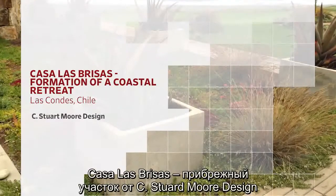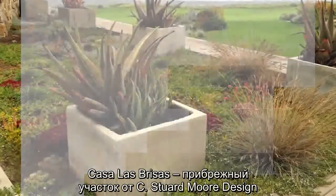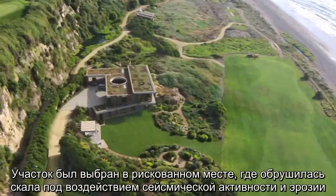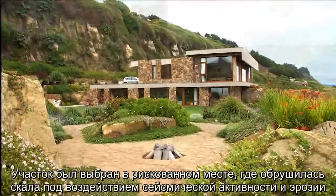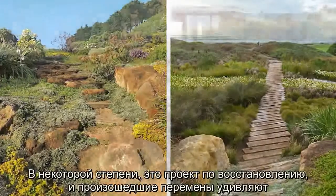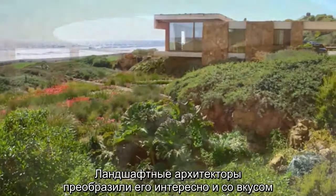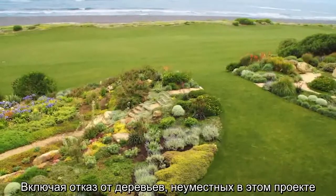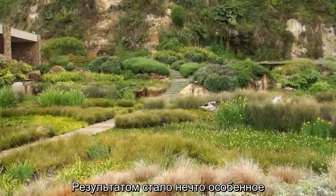Casa Las Brisas, Formation of a Coastal Retreat by C. Stuart Moore Design. This was a compromised site. You can see where the cliff face has slumped as a result of seismic activity and erosion. At some level, this was a restoration project, and the transformation is remarkable. The landscape architects have done everything in an interesting and tasteful way, including refraining from adding inappropriate trees. The result is the creation of special moments.